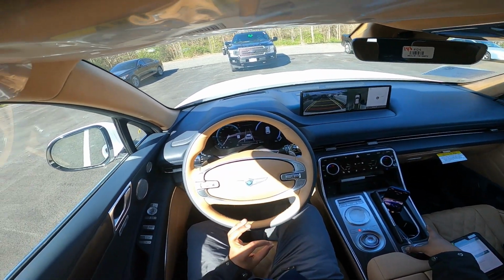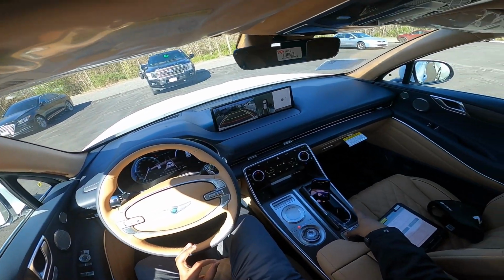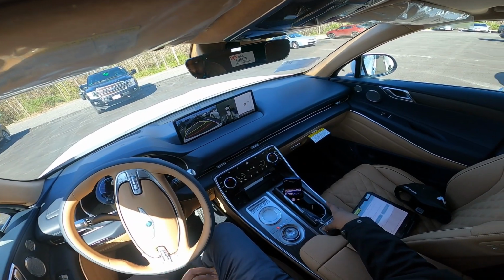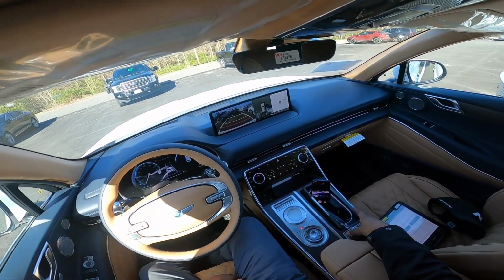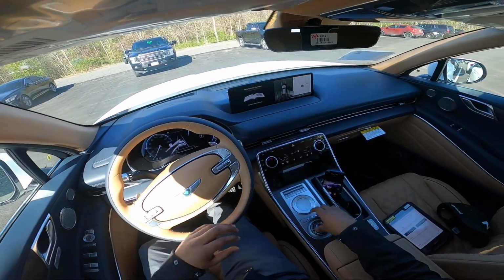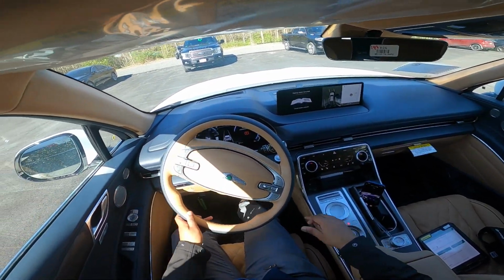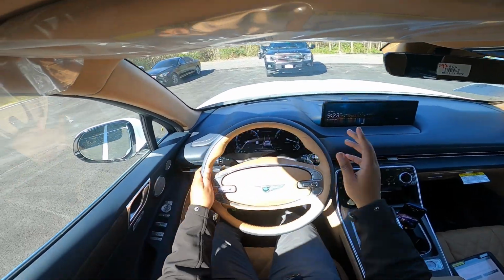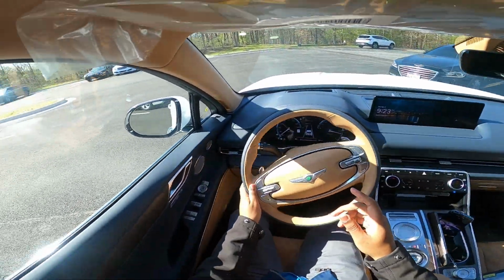This is honestly taking a little bit longer than anticipated, but it's being very thorough about each move that it makes. We're gonna go ahead and just cancel it, but you do have to hit the road. So yeah, we're gonna go ahead and hit the road again and see how it does.